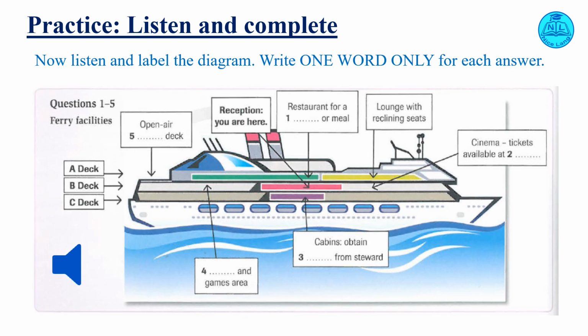If you're feeling hungry after a long day's travelling, go up the stairs to A deck, where you'll find the restaurant. The restaurant caters for all appetites, with anything from a light snack to a full three-course meal. The restaurant will be open from the moment the ship leaves port to half an hour before arrival.